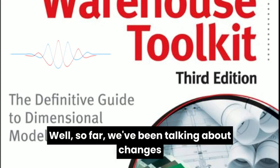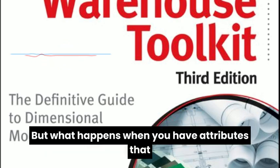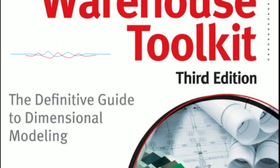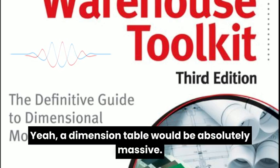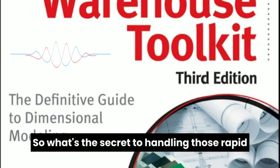Well, so far, we've been talking about changes that happen at a relatively leisurely pace. But what happens when you have attributes that are changing constantly, especially in a large dimension with millions of rows? Adding a new type 2 row for every little change would be a nightmare. Yeah, the dimension table would be absolutely massive. So what's the secret to handling those rapid-fire updates?